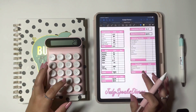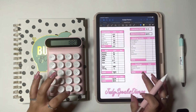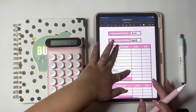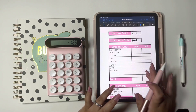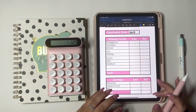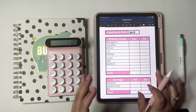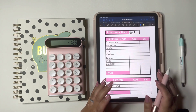So now we have 273 plus 789 plus 825. Subtract that from our paycheck. And so we have $125 left to work with. So now we can go to our sinking funds and our savings section and ask ourselves, okay, once again, what's a priority for me? What's going to get most of the amounts? And then go from there.